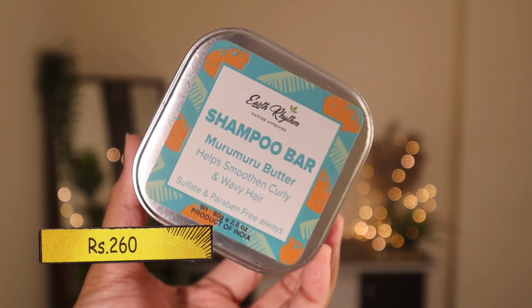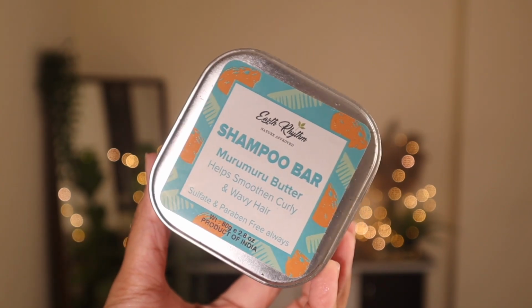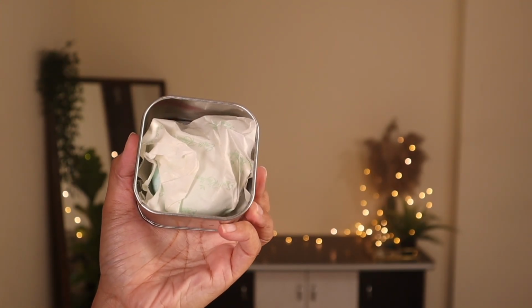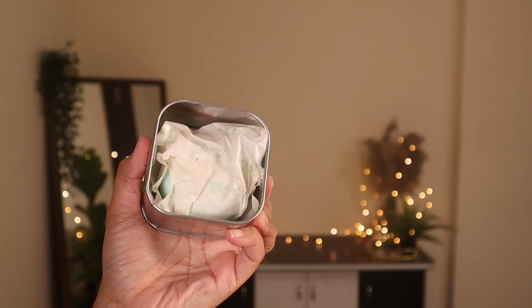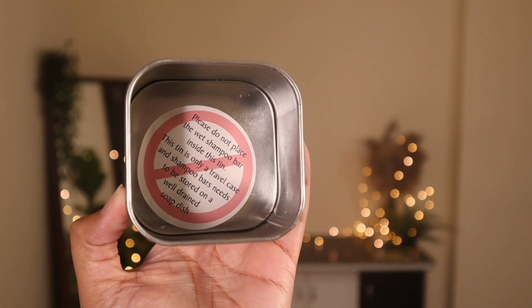You guys chose Earth Rhythm shampoo bar, so that's what I'll be using. I really like the packaging of this product. The shampoo bar comes in this aluminum tin packaging, which is great for traveling. It contains murumuru butter, which helps soothe curly and wavy hair. It is also sulfate and paraben free. So yes, this is CG friendly. Also, the full list of ingredients and how to use it is given on the back of the packaging.